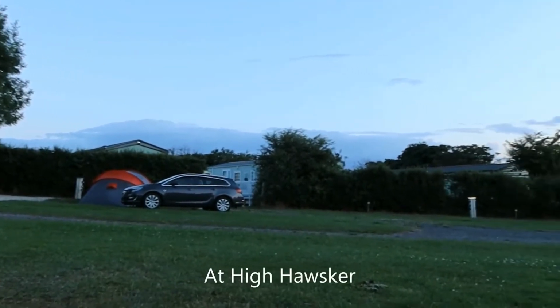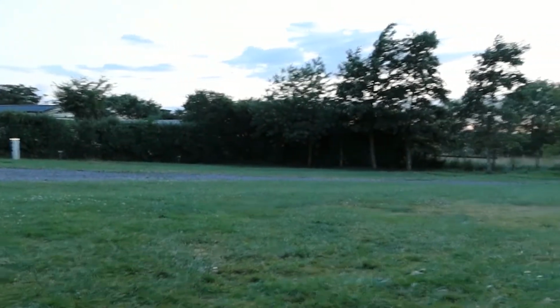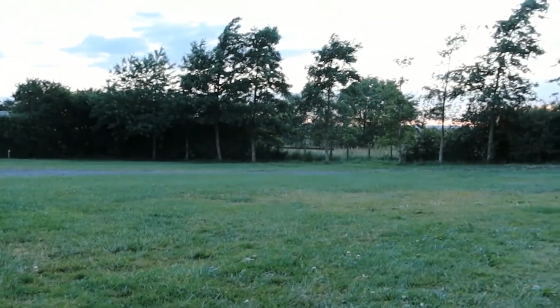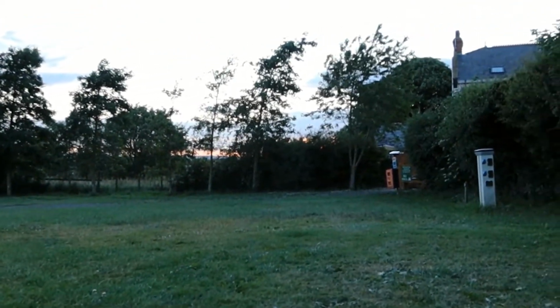Finally made a campsite, a bit of a commercial one, but this little section is alright for just camping. It was a lovely day's walk today, really enjoyed it, especially later on in the day. Got about 5 miles tomorrow, so not far now.